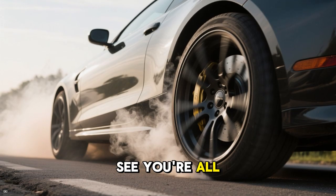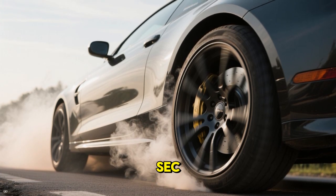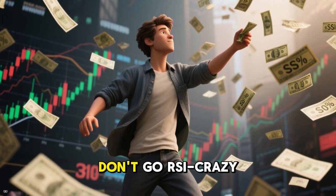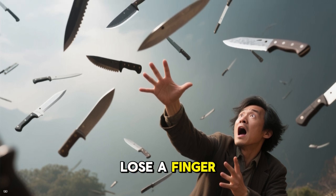Now, I can see you're all fired up, ready to go RSI hunting. But pump the brakes for a sec. Like any good thing, you can have too much of it. Don't go RSI crazy and start buying every stock that dips below 30. That's like trying to catch falling knives. Exciting, but you might lose a finger or two.